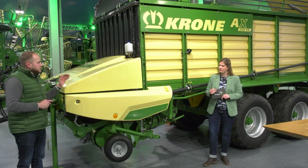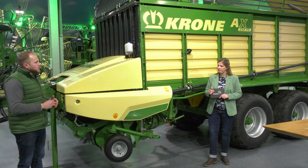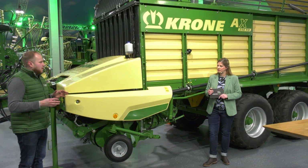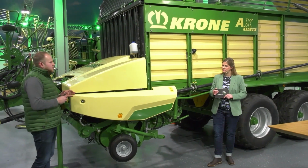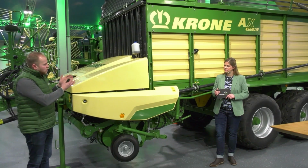What model is best suited for whom? The Ax being the smallest model we offer, it's mainly focused at small-scale farmers or sideline contractors. It's a good choice for anyone wanting to use their own equipment in silage, forage, harvesting applications.